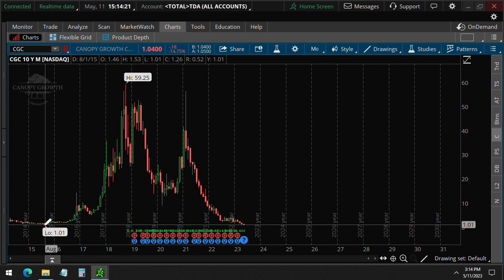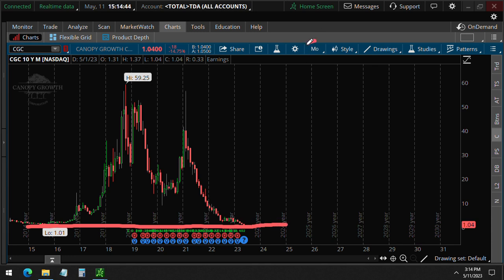This was the low back in August 2015. It was trading at $1. So we are all the way back here again. And you'll see this if you look at the charts. Make sure you change your charts to the 10-year charts. So has it bottomed? Because it hasn't gone below that $1. Technically it looks like it could have bottomed, but let's see what the unusual options are telling us.